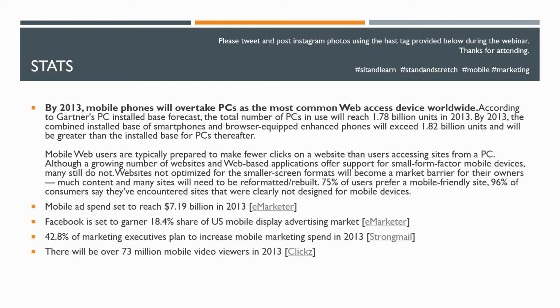Mobile web users are typically prepared to make fewer clicks on websites. So we're looking at an on-the-go user. Where I am, I'm noticing that most of our websites are showing 30 to 40% of the visitors coming from mobile devices, whether it be iPads, iPhones, or smartphones.